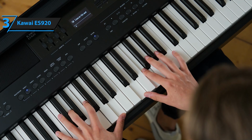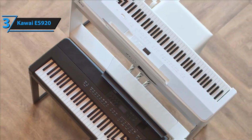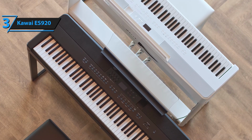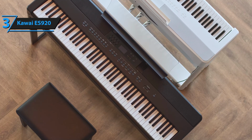The ES920 is not just about its authentic feel and sound. It comes with a robust speaker system, an extensive range of instrument voices, and multiple connectivity features, including Bluetooth MIDI. It makes it versatile for both stage shows and home practice.